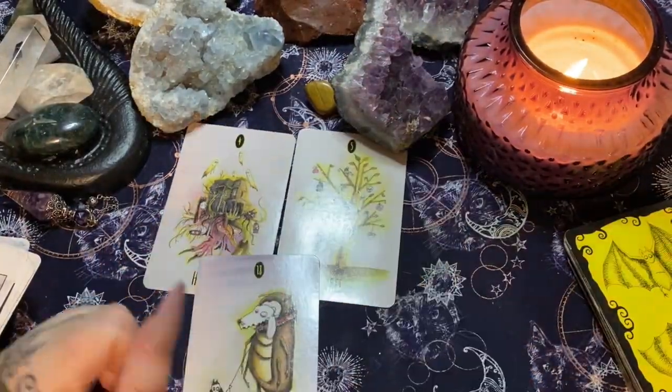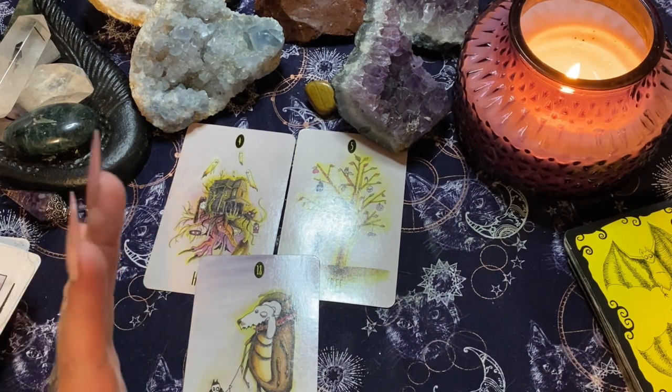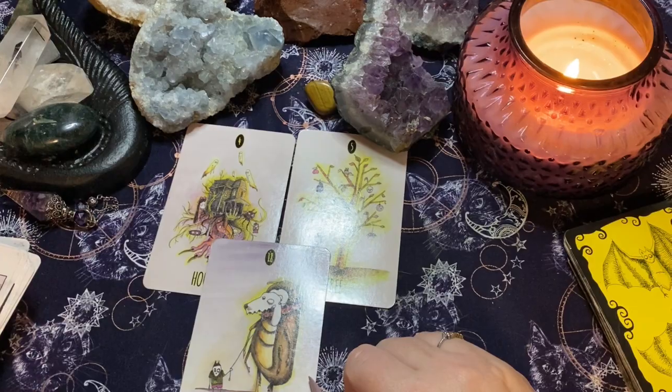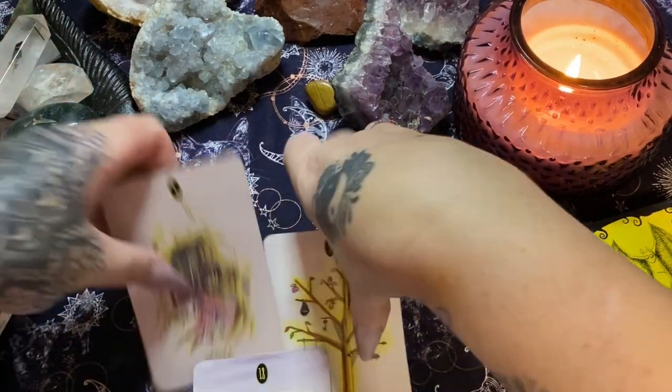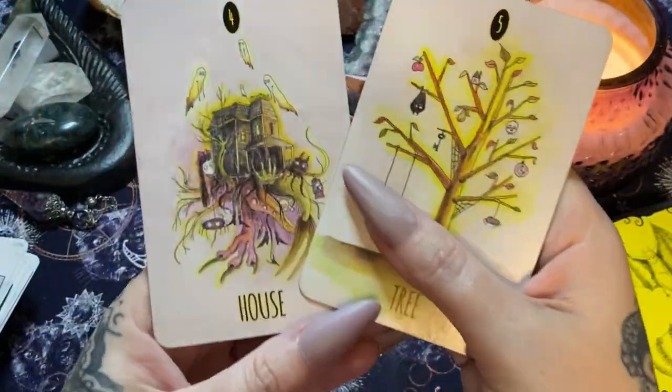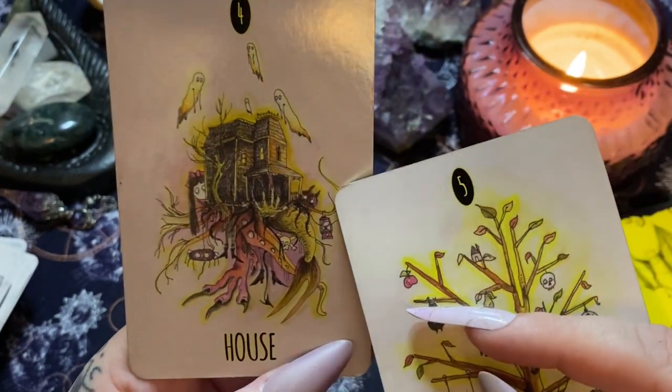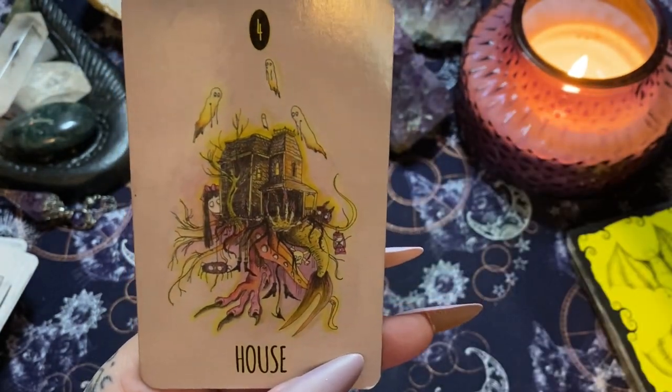All right. Tiger's eye is the stone of strength and courage, okay? So let's take a look at this. You got a lot going on. You got a lot going on. House. So this could represent your personal relationships here. Look at all of that mess.